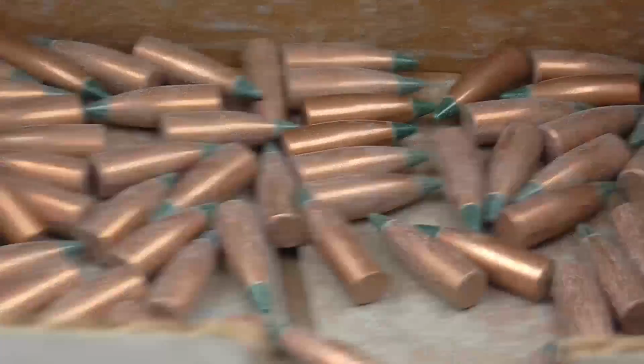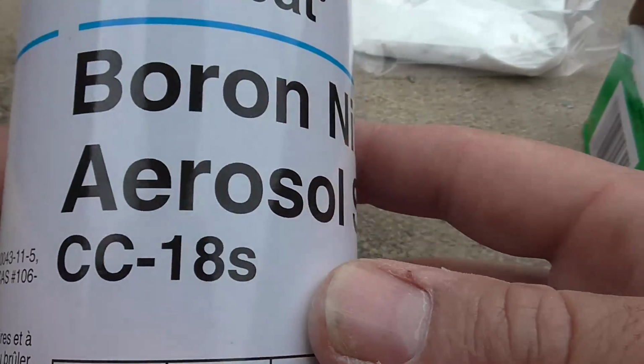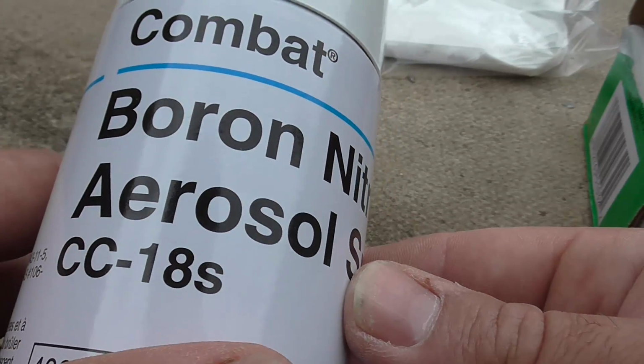I think this new spray makes the bore prep a bit easier, in that you can just squirt some of this down the barrel and then that's the barrel prepped.